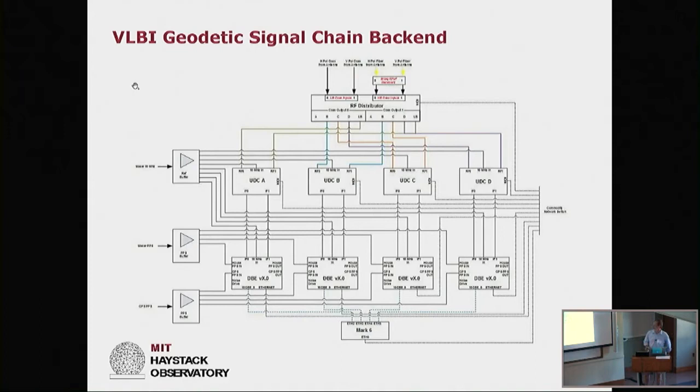Looking at the back-end system, I said you can tune to four individual bands of a gigahertz. What we have is an RF distributor that takes in the fiber and the coax. The reason we went with fiber and coax was because of RFI, to be able to separate the two bands, so we chose two different methods of transporting it down from the antenna. The RF distributor goes to four up-down converters, which actually allow you to tune, and output either 512 megahertz for the older systems or 2.5 gigahertz for the newer system. It comes into a digital back end, of which there are four. Right now it comes into a Mark 6. It can also go out directly over the 10 gig interface. The bandwidths per digital back end are 2, 4, or 8 gigabits a second of data generated in these back ends. And that's what I'm going to concentrate on.